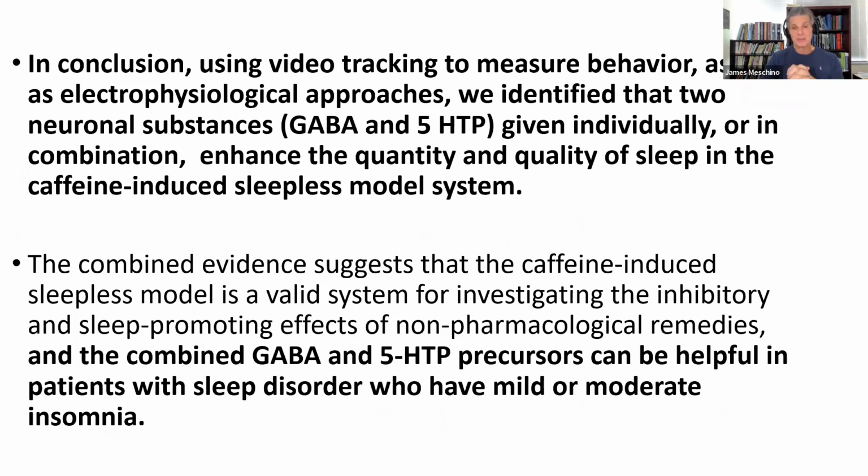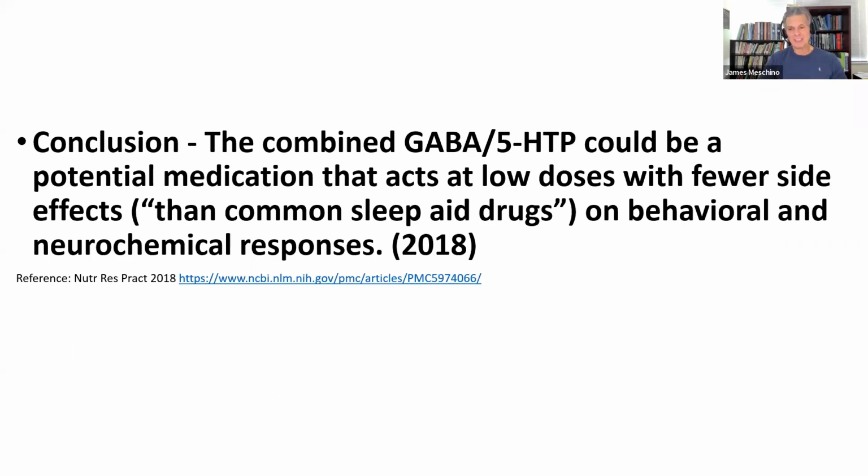In conclusion, using video tracking to measure behavior as well as electrophysiological approaches, we identified the two neuronal substances, GABA and 5-HTP, given individually or in combination, enhance the quantity and quality of sleep in caffeine-induced sleepless model systems. So the combined evidence suggests that the caffeine-induced sleepless model is a valid system for investigating the inhibitory and sleep-promoting effects of non-pharmacological remedies, and the combined GABA and 5-HTP precursors can be helpful in patients with sleep disorder who have mild or moderate insomnia, which is a lot of people as they get older. The conclusion: the combined effect of GABA and 5-HTP could be a potential medication to act at low doses with fewer side effects than sleep aid medications on behavior and neurochemical properties, published in 2018.